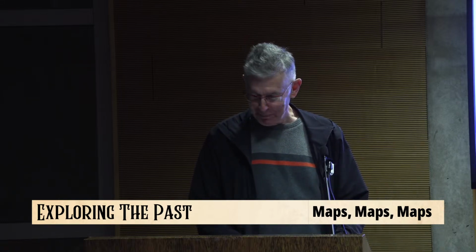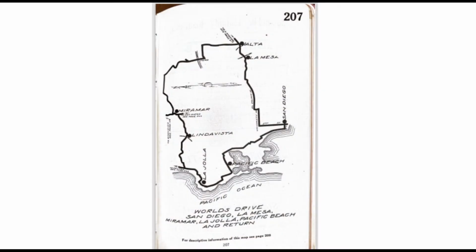So let's look at an example of what they called the world's drive. This was San Diego. You start out in downtown. You go out east to La Mesa, a little fork in the road called Alta, then cut up north into what is today the eastern part of Miramar Marine Corps Air Station, cut through Miramar, cut through what today I guess is Mira Mesa Boulevard, down the 16, what today is the 15, Miramar, Linda Vista.